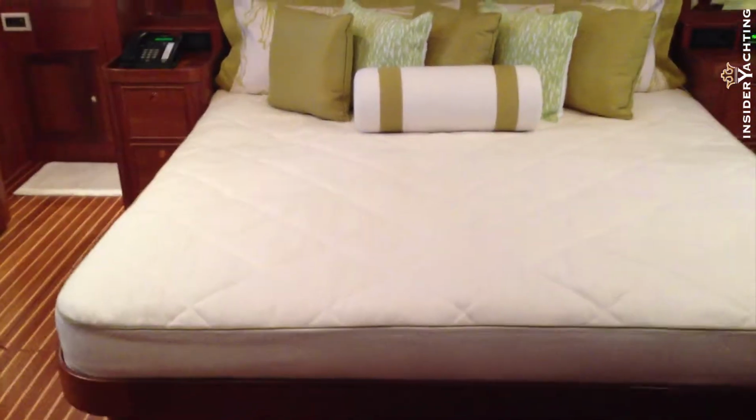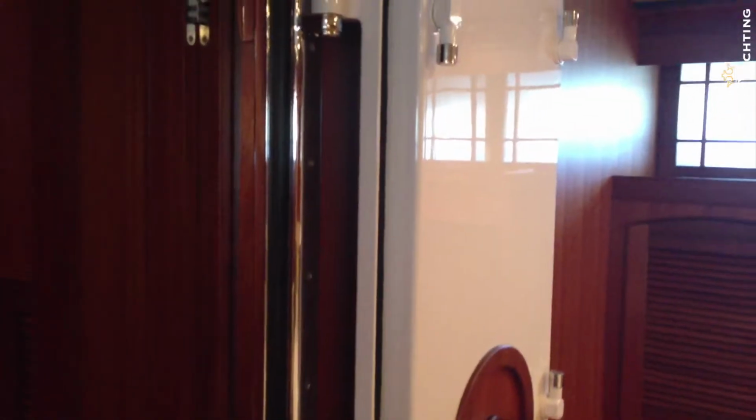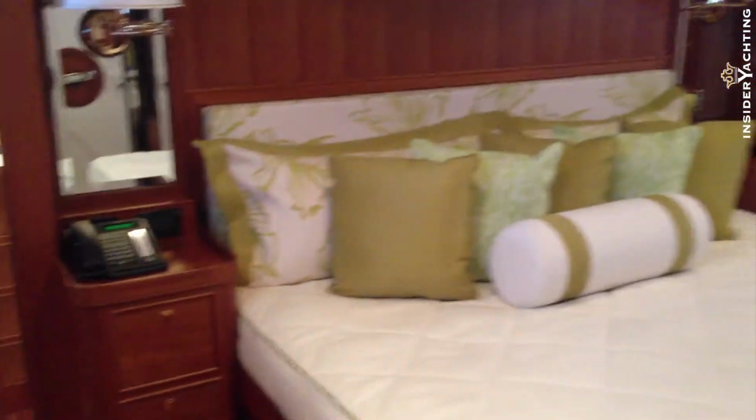So moving down into the master cabin from the forward guest foyer. You see there's a bulkhead door here. They actually have a watertight door plus the fascia doors there. They do have several different watertight compartments here, making her extra safe.